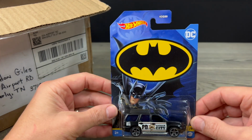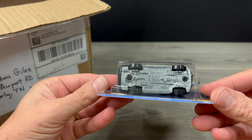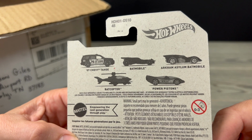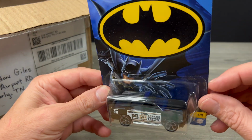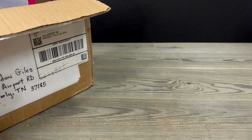07 Chevy Tahoe out of the new Batman set. Yeah, metal base, plastic body. It's got pretty good weight though. Not really interested in any of the rest of them in this one, from a racing standpoint, that is. So yeah, pretty cool. We'll have to see how she does on the track.